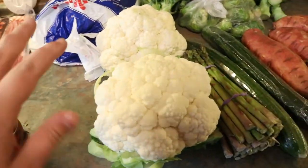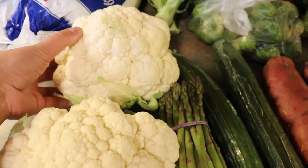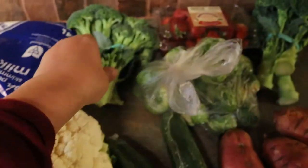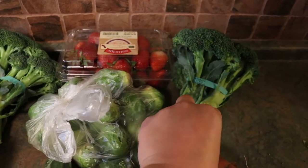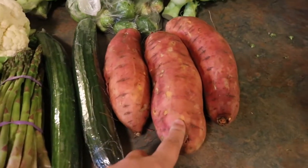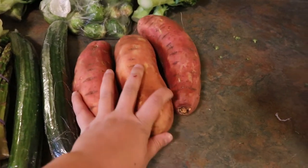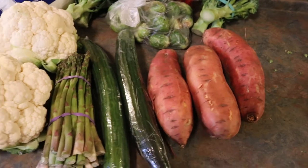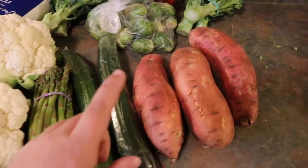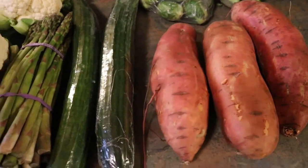Again, look how beautiful and huge this cauliflower is. These were on sale for $1, so such a great deal. And then the broccolis are on sale for 87 cents, so those are also a great deal. And then these were on sale for 67 cents a pound for the sweet potato. We are going to start feeding Everly solids really, really soon. So these will be great with that. They'll also be great for sweet potato fries for us.